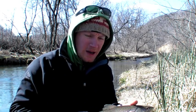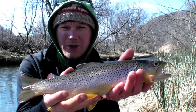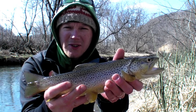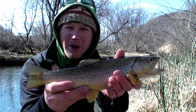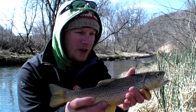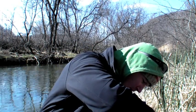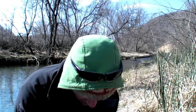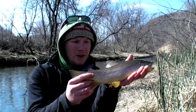This is what it's all about, folks, right here. Brown trout on a dry fly. You can see the beautiful head this fish has. It's just an awesome specimen. Very vivid colors and nice big head and nice mouth. And he took the Adams. 15 inches right here. Let him go for another day.